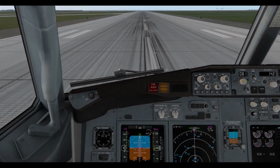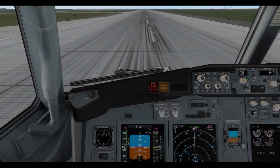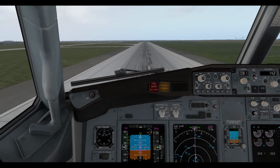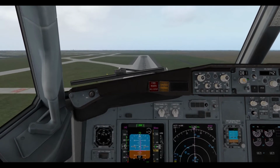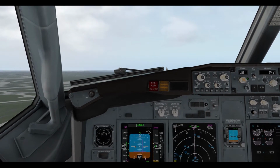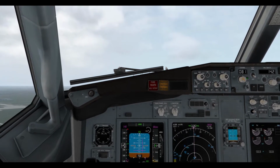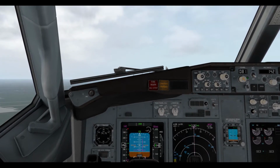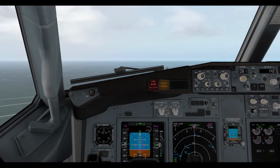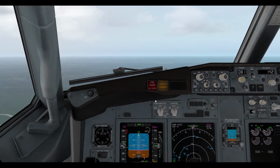80 knots, cross check. Alright, there's V1, rotate. Gear up. Once again, hold it at about 15 degrees up. 400. Alright, there's 1,000 feet. We can go to 10 degrees. And there's 1,500 feet. We can go flaps up and we can go gear to their off position.